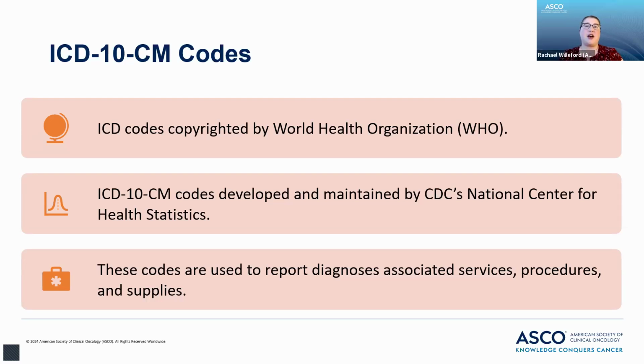The 2025 update to the ICD-10-CM code set has a large number of additions that affect hematologic malignancy, along with some codes pertaining to signs and symptoms, and some factors influencing health status that are oncology related or oncology adjacent.